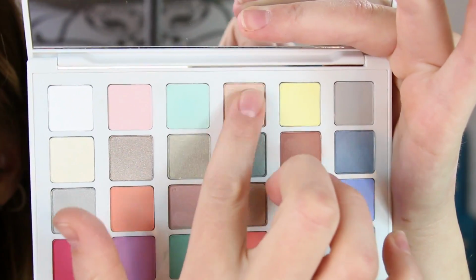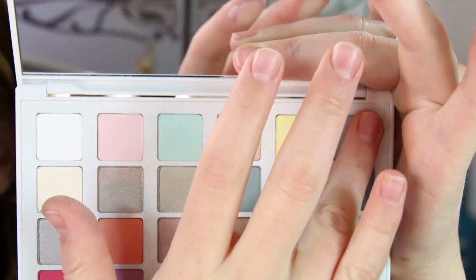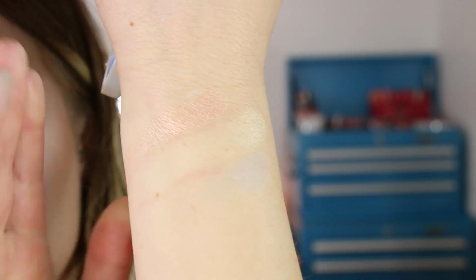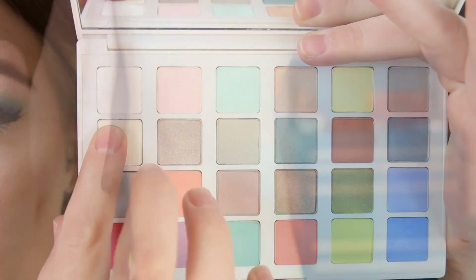Then we'll do these guys over here. And these three.